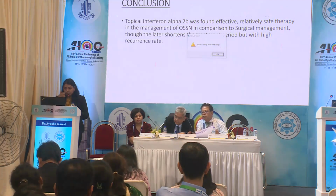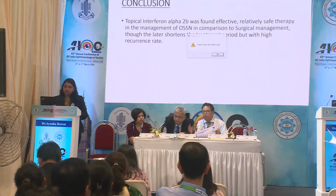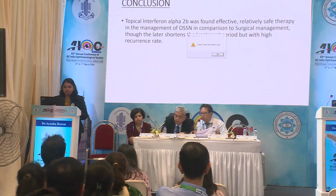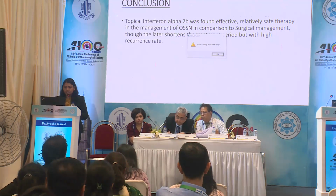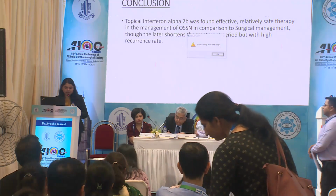So what I conclude here is that topical interferon alpha 2B was found to be an effective, relatively safe therapy in management of OSSN in comparison to surgical management, though surgical management shortens the treatment period but with a high recurrence rate.